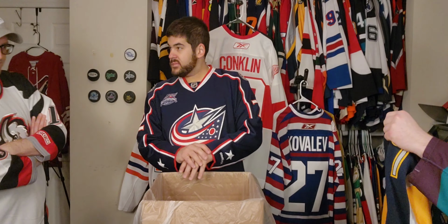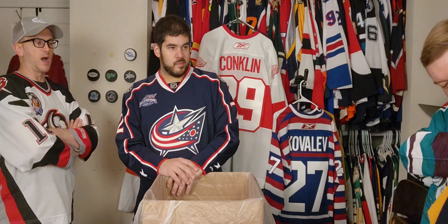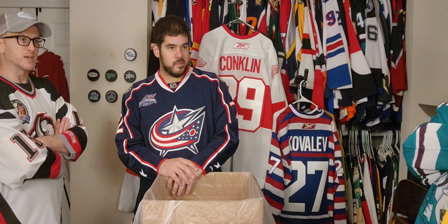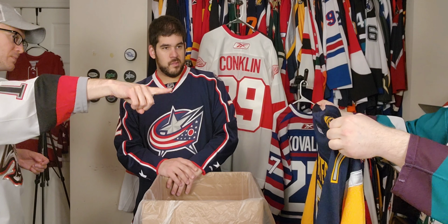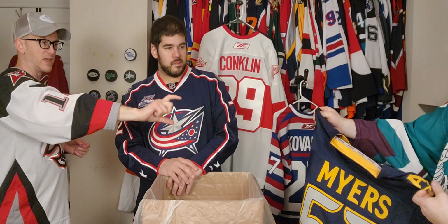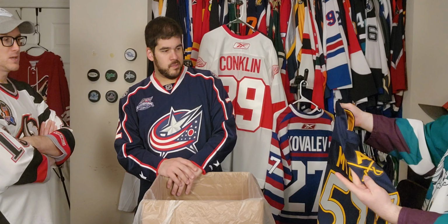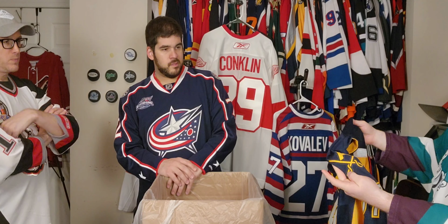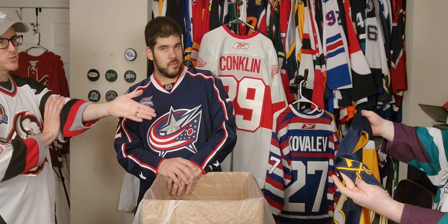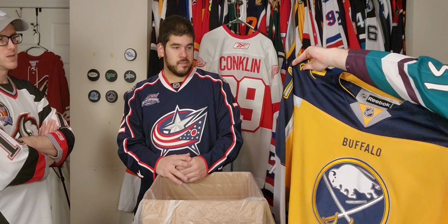Could I get a second on the fact that that alternate patch would be awesome on a modern-day jersey? And not on this trash bag. Oh, yeah. No, what a cool idea. And I think the NHL rules say it has to be on the chest, not the shoulder. But I could see that totally being an exception. Which is such a waste for this. Especially when you have that much space. You tell me you couldn't put that patch on the front either?